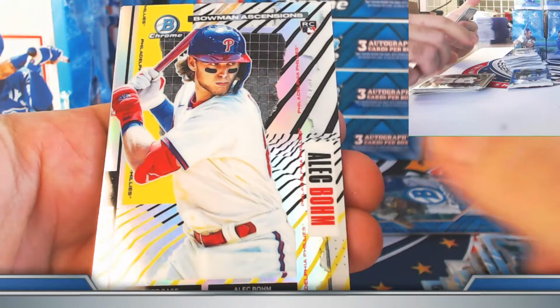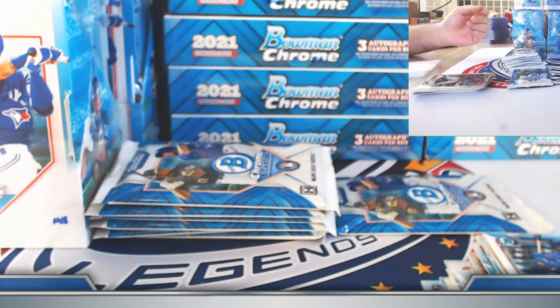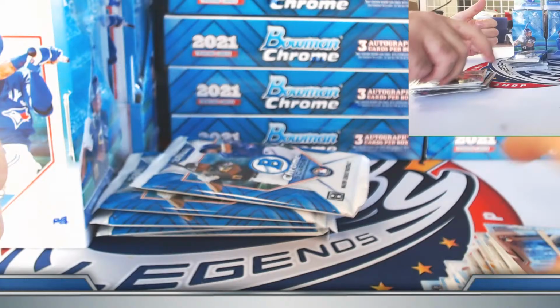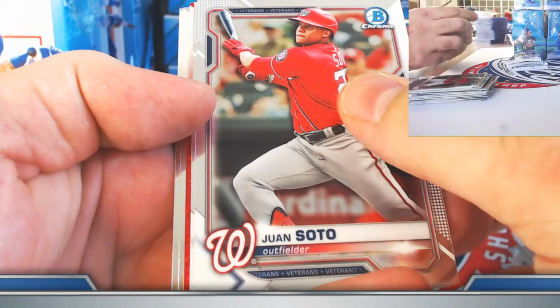Bowman Ascensions rookie short print. In this case, sometimes we see two, most of the time it's one. Alec Bohm on this one. Base. Red Shimmer. Good luck. Big Dog.